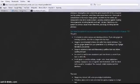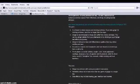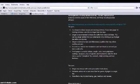So then there was another article that I found, and it stated pros, cons, and when not to take it, as you can see by the subheadings. The pros. It is known to relieve nausea and morning sickness. If you take ginger for morning sickness, use it for no longer than 4 days. Ginger is recommended to those who suffer from motion sickness, like I was saying about the boat sickness I had when I was younger.